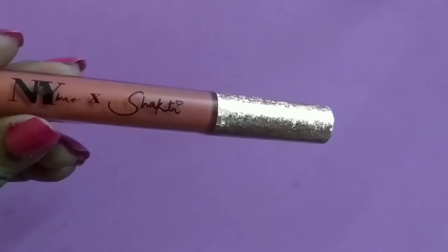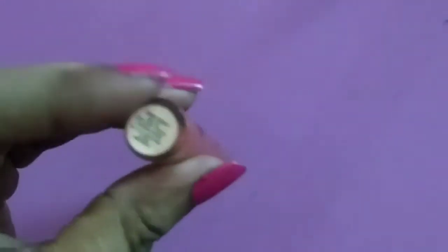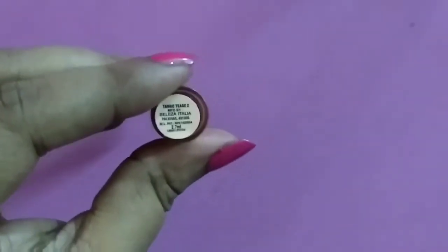This lipstick is from purple.com. It's of Nybae's Shakti, and the shade number is 2. This is also a lovely brown nude color, and it is suitable for each and every skin tone, and suitable for dusky skin tone obviously.